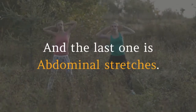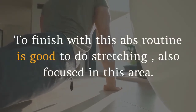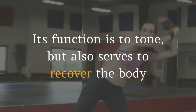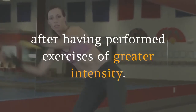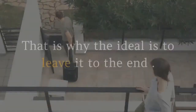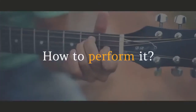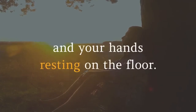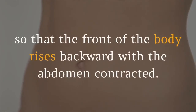And the last one is abdominal stretches. To finish this abs routine it is good to do stretching, also focused on this area. Its function is to tone, but also serves to recover the body after having performed exercises of greater intensity. That is why the ideal is to leave it to the end. How to perform it? Lie down on your stomach with your whole body stretched out and your hands resting on the floor. Now, raise your arms so that the front of the body rises backward with the abdomen contracted.